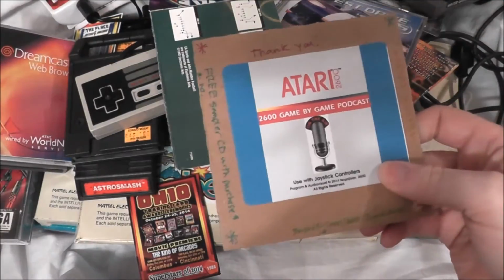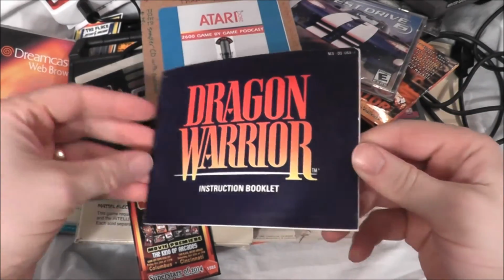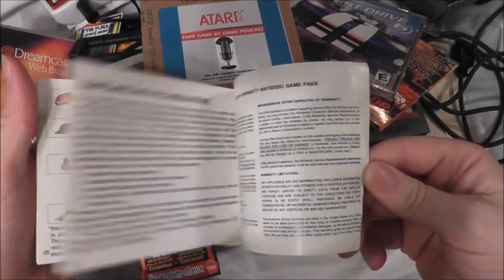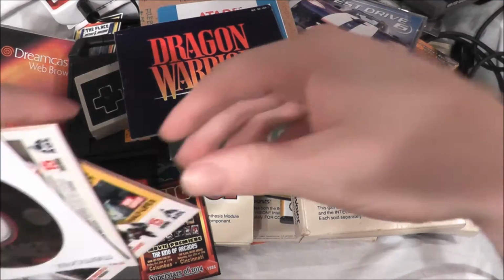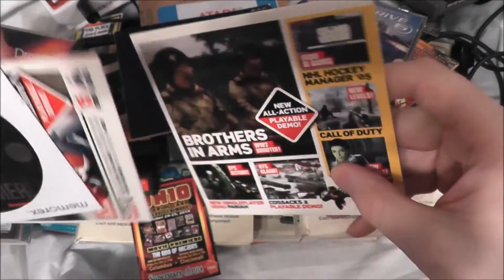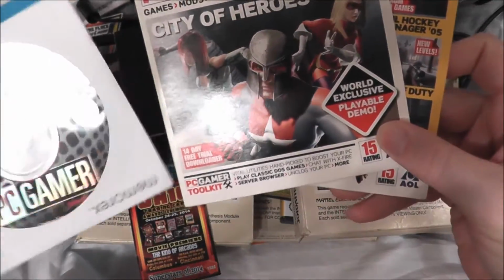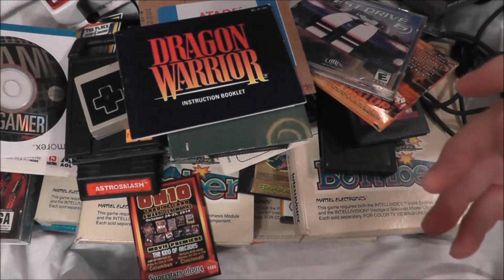A sampler disc from the Atari 2600 Game by Game podcast. And the instruction manual to Dragon Warrior. I really dig old school manuals. Won this as a prize from the Retro League. It was like a little prize pack. Some demo discs for old school computer games. They might even have AOL on there. So if you're into old computer stuff, that might be for you.